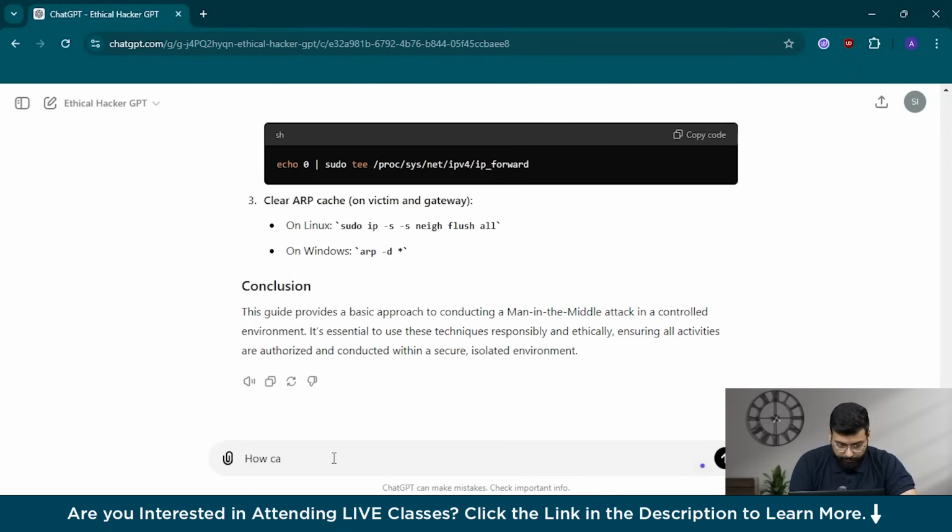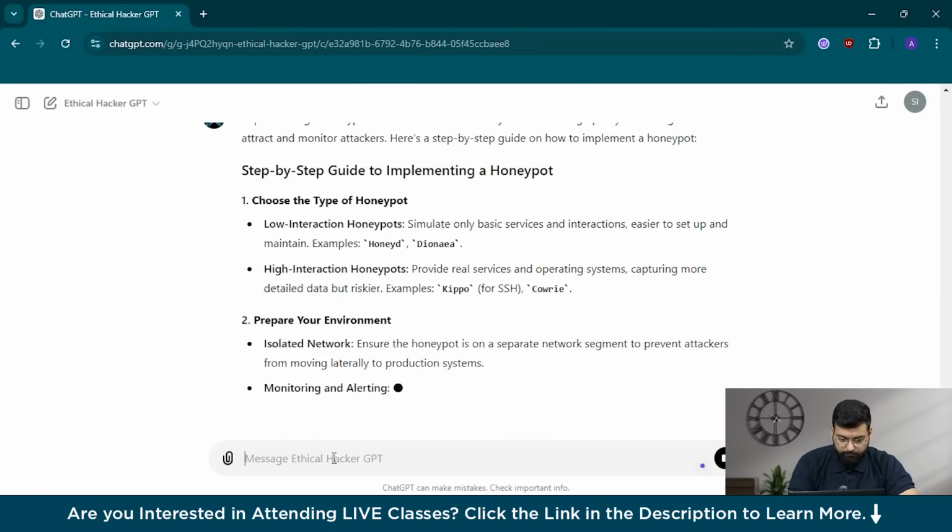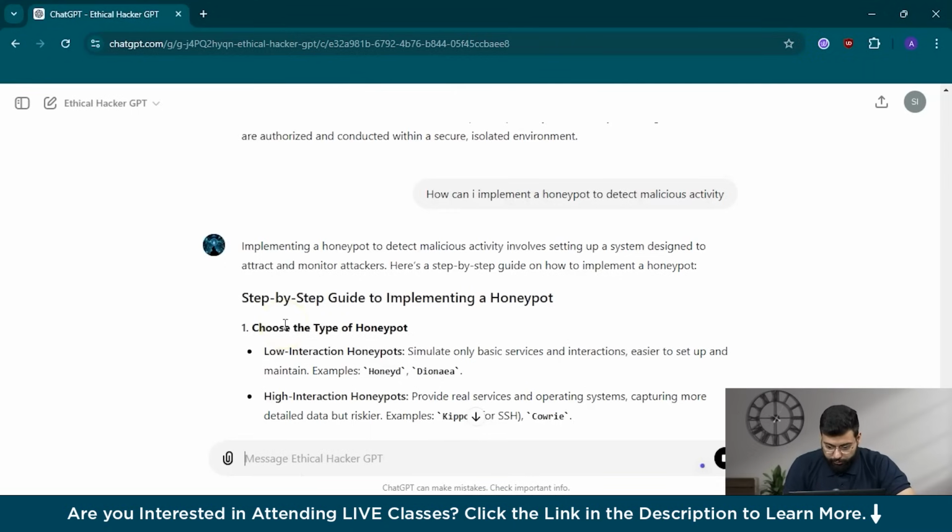So how can I implement a honeypot to detect malicious activity? So you could see that he has started responding to that.